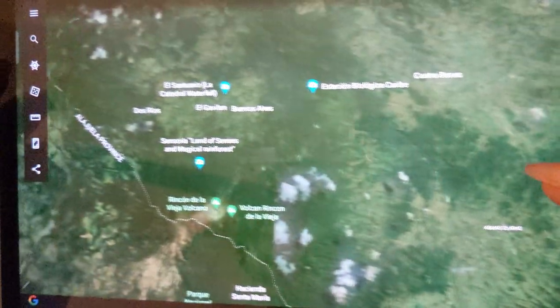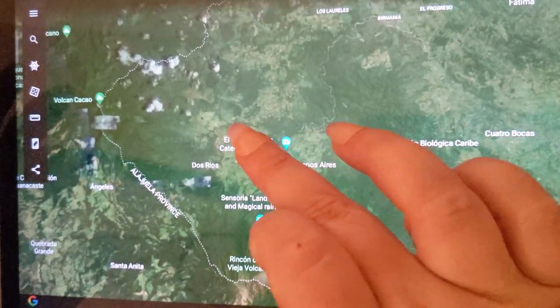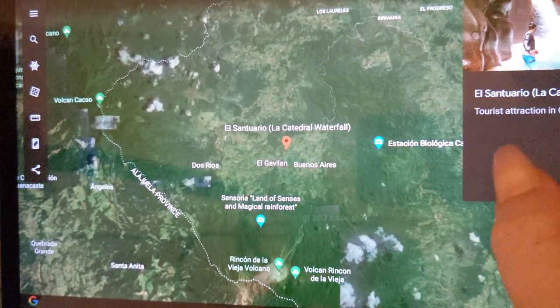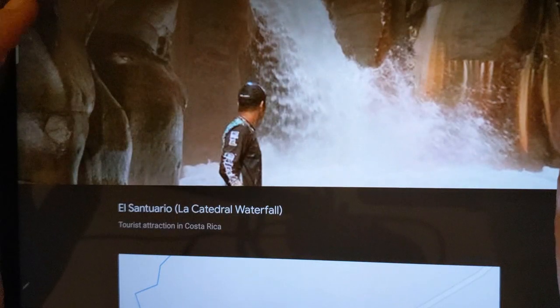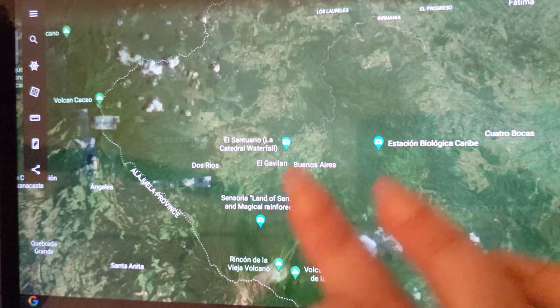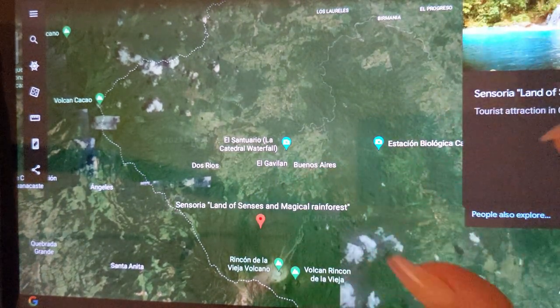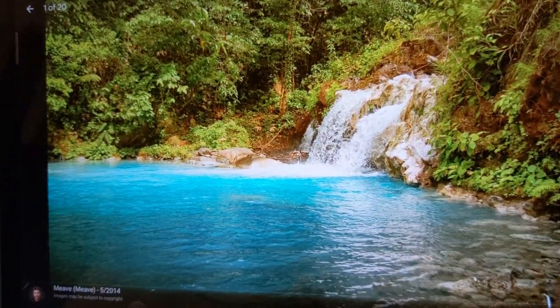There's another volcano. More volcanoes over here. There's another beautiful waterfall. Wait. Okay, that's beautiful. Yes, it is very beautiful. That's actually really stunning. I want to see what this is. Land of senses and magical rainforest. Oh my gosh. This is paradise.